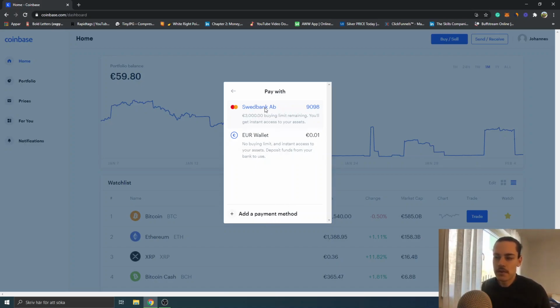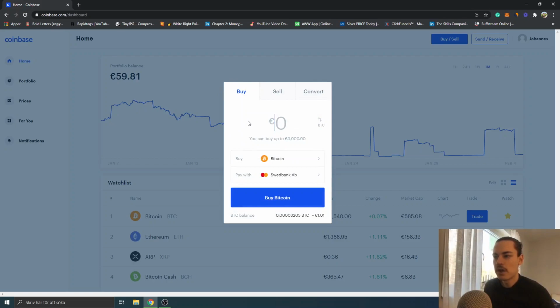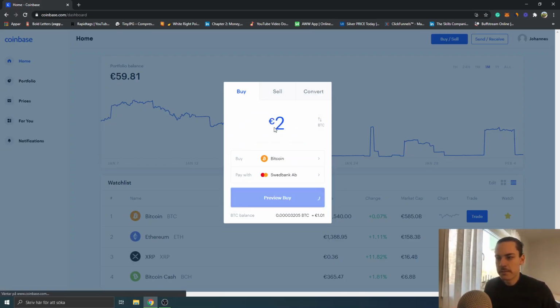And either you add your debit card or you add your bank account, and you will obviously get different alternatives to pay with when you've added a payment method. So we'll just stick with my debit card right now. You can see Euro Wallet as well, but I will leave that and explain more about the wallet later. So I'll just keep it this way, and we can just add €2 maybe.